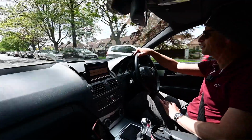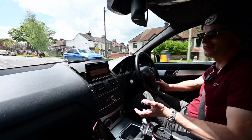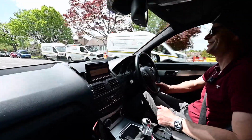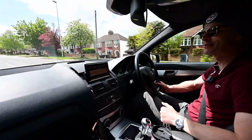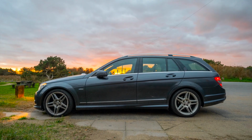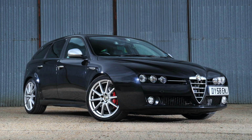So there we have it, the W204. It's done thousands of miles, it's caused no problem, it's just had routine maintenance. Unlike my other cars. The Alfa is a perfect YouTube car because every time I take it out, something breaks. The Volvo's quite a good YouTube car because it's old enough to need routine, regular, extra jobs being done to it. This car is a terrible YouTube car. But basically, it just keeps on going and going, never giving a problem, starting every morning, apart from the time the battery was flat. It's just an unbreakable and unburstable thing. Would I be insane swapping it for an Alfa 159?